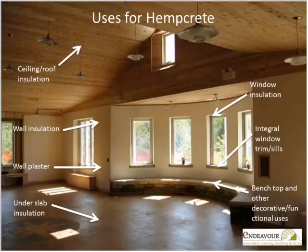Okay, so uses for Hempcrete in the building. You're looking at a whole bunch of them here. It can be used as ceiling and roof insulation, wall insulation, under slab insulation. We also use it as the insulation around our windows, between the window and the rough framing. And in this particular building, that's integral with the window sills and the trim. So all of that is actually built out with hempcrete. There's a bench top, and you can do other decorative things with it. The hemp also can be incorporated into plasters. So, in that one building we're looking at, there's hemp used in all those different areas. And so we'll now look at the specifics of how each of those works.